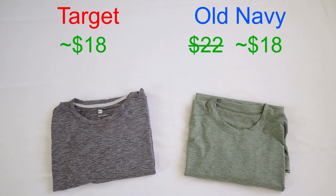Quickly going over price, I actually got both of these shirts for just about $18 each. The Old Navy shirt actually retails at $22, but I got it on sale for $18. $18 for an exercise shirt is actually a little more than I would like to pay for a workout shirt, but again, you'll see later in this video why that price might actually be justified.